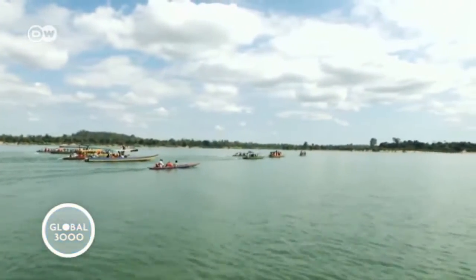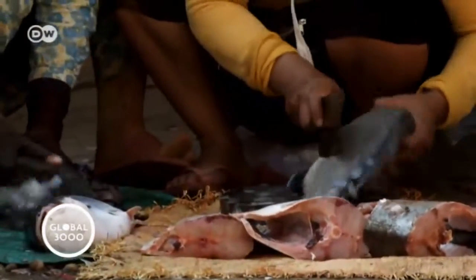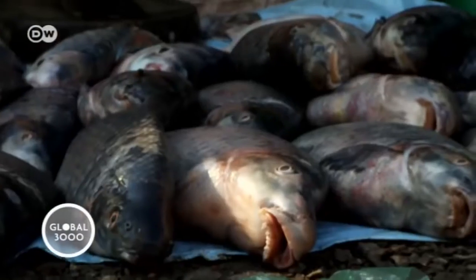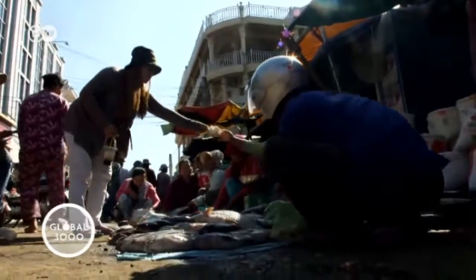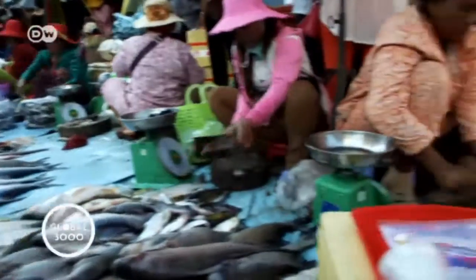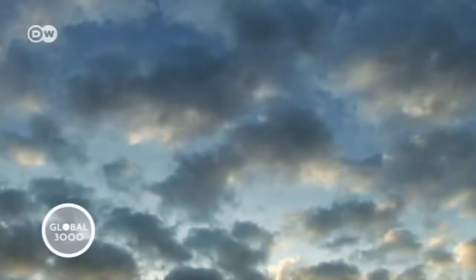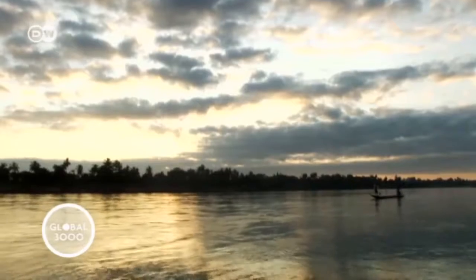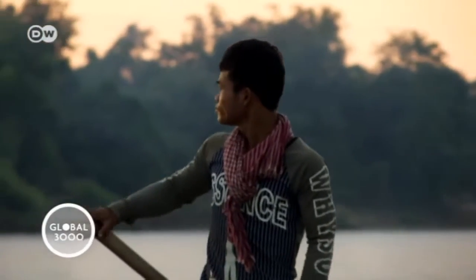It's not just the dolphins that are threatened, but also the fish. In Cambodia, they're a staple food and the most important source of protein. Experts fear the dam will impede the migration of many Mekong fish species. That would deprive fishermen on the Mekong of their livelihood. For generations, they've been setting out on the river at dawn to cast their nets.